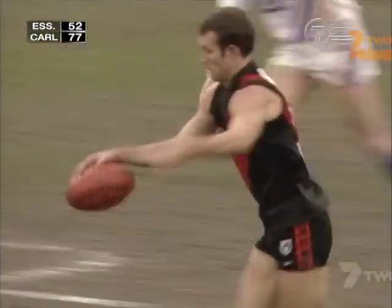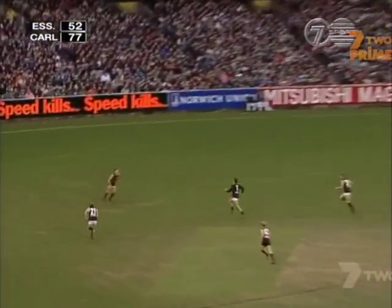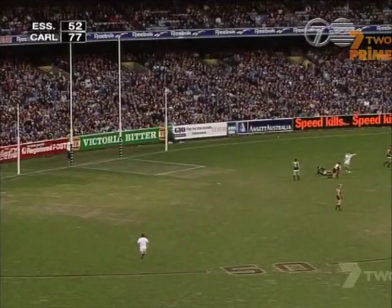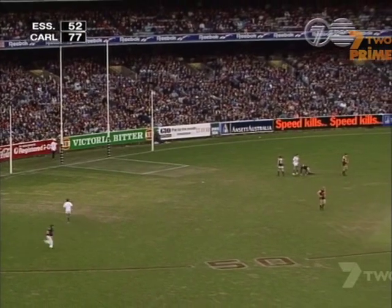Tumbles it back towards the centre. Only as far as Fraser. Now they need a goal out of this. Fraser to full forward. And they might just get it with Mr. Lloyd kicking for number 5.